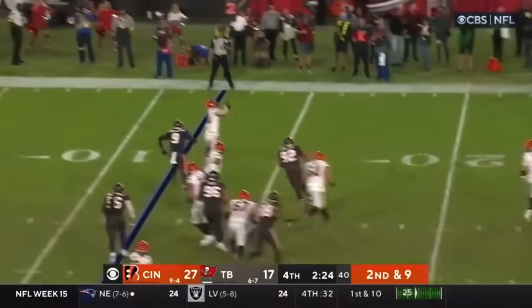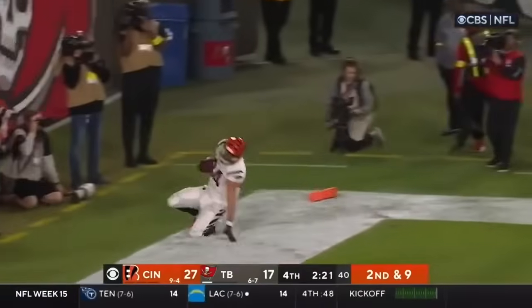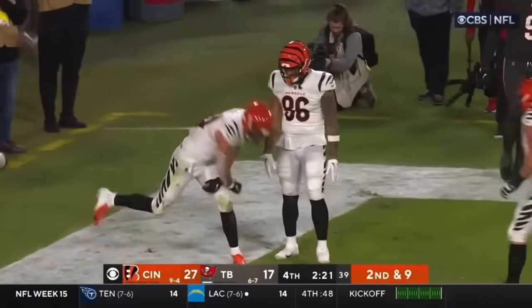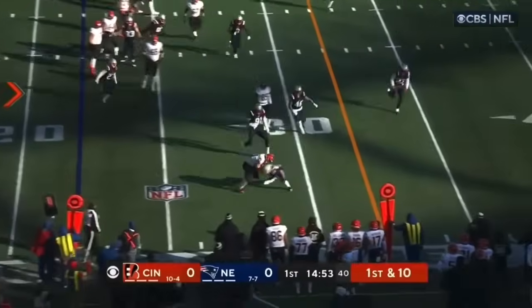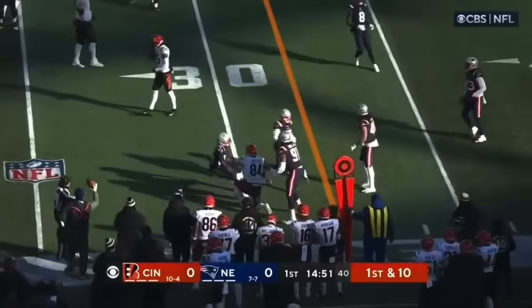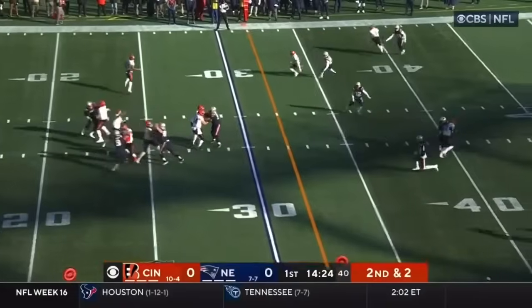Fakes it, throws it. Wilcox has it. Touchdown, Cincinnati for the closer. Hard line, Mixon in the backfield, fake it. On the quick toss, connection made. Mitchell Wilcox. But lately, they are really protecting Joe Burrow. Ja'Marr Chase named to the Pro Bowl.